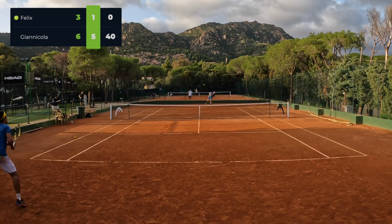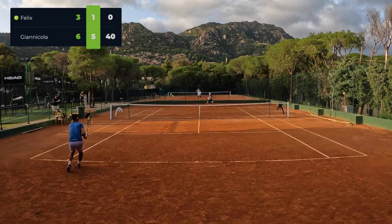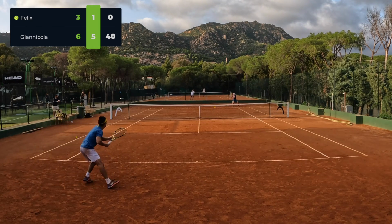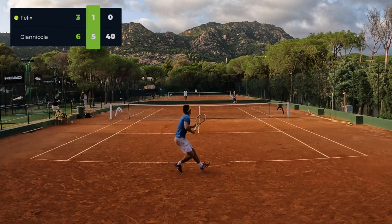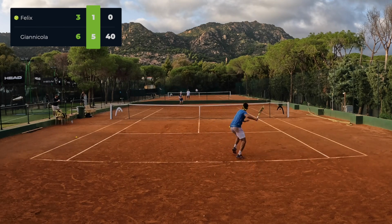I'm serving now at 40 love down. Last few games just slipped by me pretty quickly, to be honest. But again, I said to myself, look, I'm going to try and fight for every single point. I'm never going to let this kind of go away from me. I did get a tough draw in the sense of I'm playing a good player, but you have to beat good players to be a good player. So I definitely think that I hadn't written this match off.